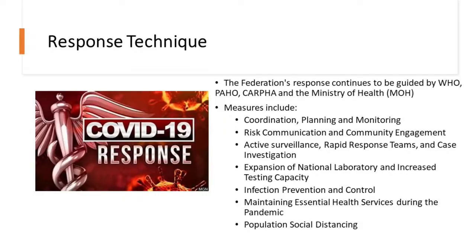And so what are we doing at present? The Federation's response to COVID-19 continues, even though we have 0 active cases. And our response continues to be guided by the World Health Organization, the Pan American Health Organization, the Caribbean Public Health Agency, and the Ministry of Health. And the measures include: we continue to coordinate, plan, and monitor our COVID-19 response. Our risk communication continues, and so we continue to engage the public and share with you the latest information regarding COVID-19. And this forum is one such means of engagement. Active surveillance continues, whereby we are continuously monitoring for patients who would be accessing or seeking care for COVID-like symptoms.